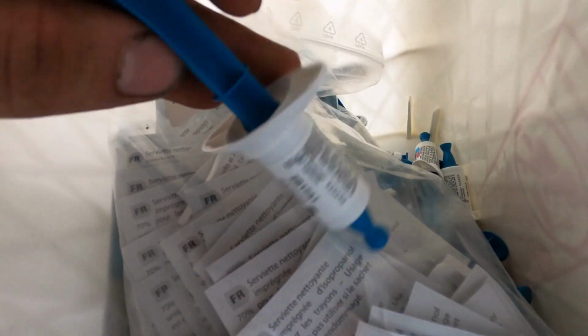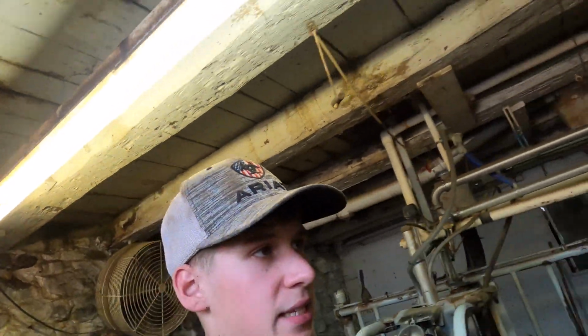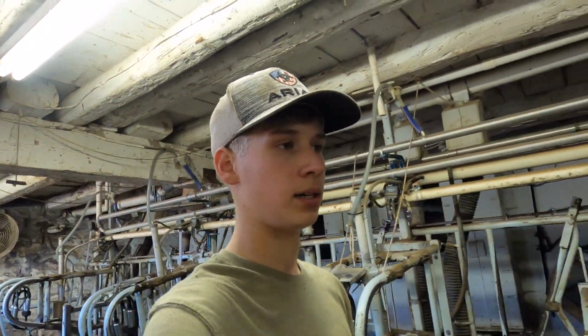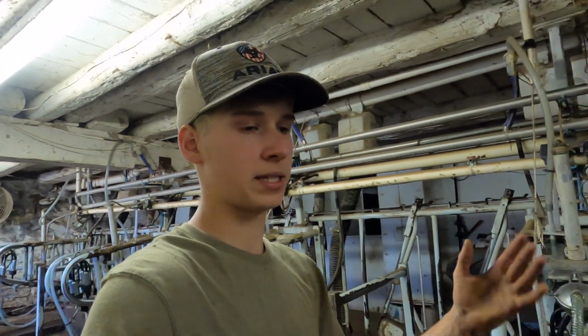And then we go through here with another product called Lockout. That's just a teat sealer. It keeps any bacteria or any dirt or any of that sort of organic material from entering the teat during the dry period for the cow. Dry cow treatment just prevents mastitis.